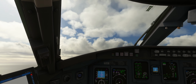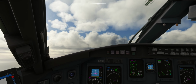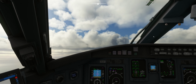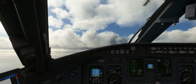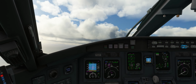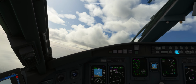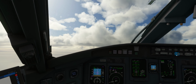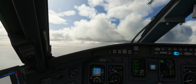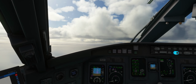Okay, we're gonna go speed mode. Heading select. Sync the heading. And autopilot engaged. And we're gonna turn left heading 247. And let's take our speed up. 240 knots.